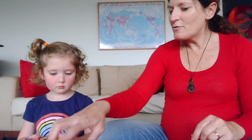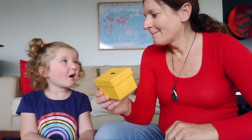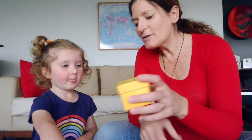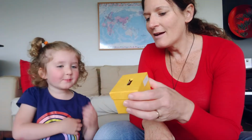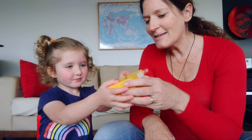Would you like to take some of your money and put it into this offering box? We've got an offering box here. But is it actually a play toy box? Yeah, but we can pretend it's an offering box, eh? So why don't you put some money in the offering box? That was a big coin. Can you put some more in there? Can you put lots and lots in there? Another big coin.